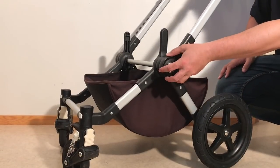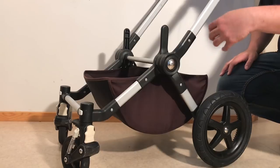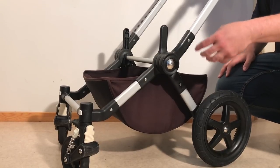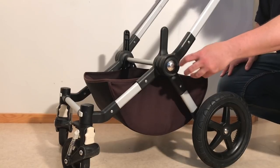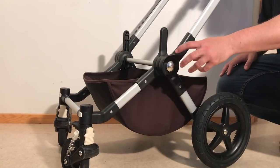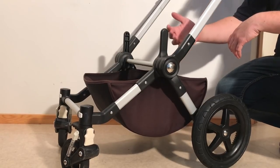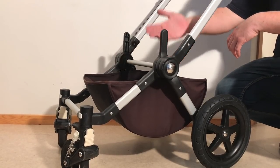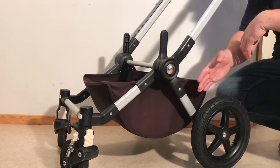The central locking mechanism, unfortunately, unlike the handle mechanisms and a lot of the other mechanisms on the stroller, is one that they still have not gotten right yet. They have changed the way it functions a little bit over time. On the Cameleon 3, the last 2 discs have been changed in the way they function, such that you no longer need to click the seat into place in order to lock the distance between the front and rear frames.